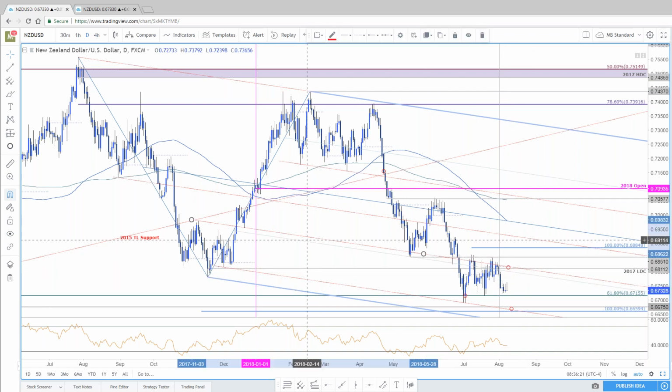Not only are we looking at this parallel here, perfect resistance, pivot, perfect support, a little bit of a drive into there, but pivot, break, acceleration, resistance, resistance, resistance again. This is also, my friends, where the monthly open comes in at 68.17. So this is the level that we need to break if Kiwi's going to rebound.